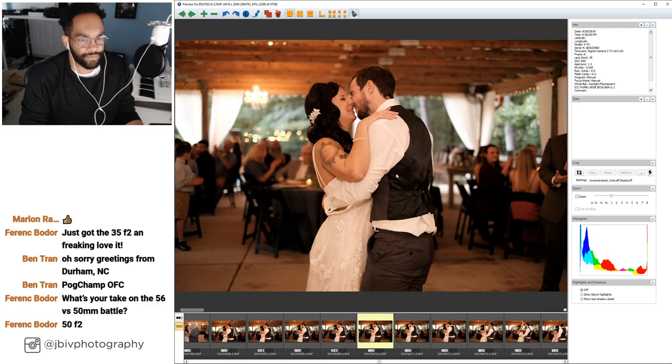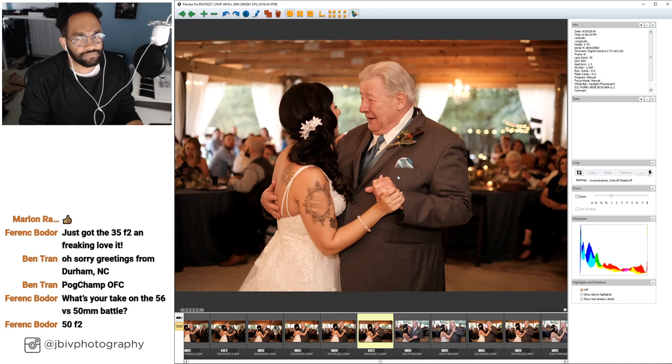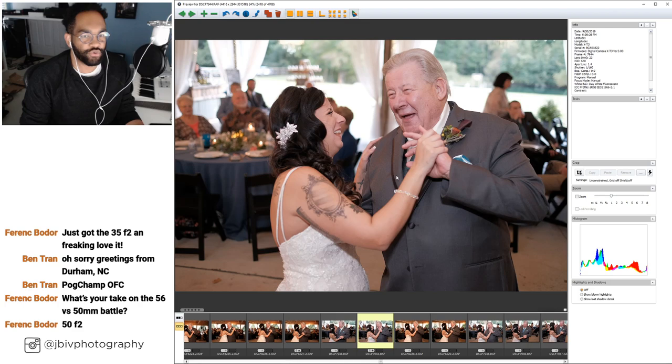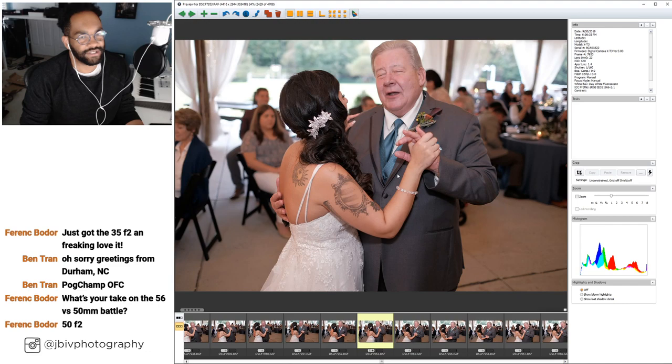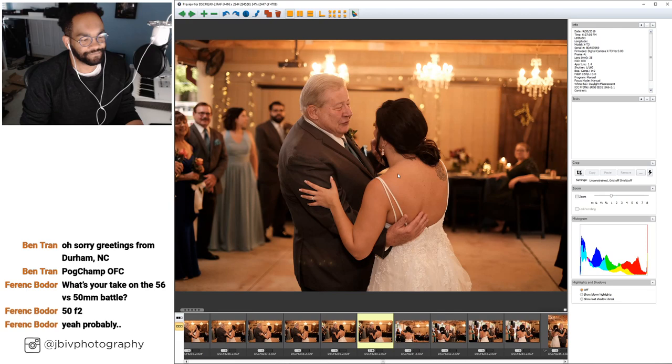Yeah, I mean, it's probably going to be the same as what it's like for me with the 23 1.4 versus the 23 f2. I love the 23 f2. I love the focusing, how fast it is. I love how quiet the focusing is. But that extra light is always nice. And it's just like, yeah, so the 56 probably still. But the 50 is going to be awesome.